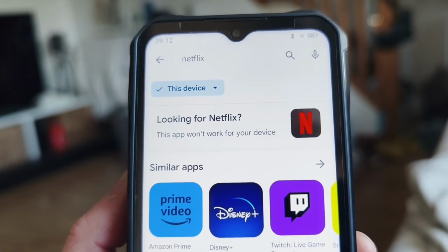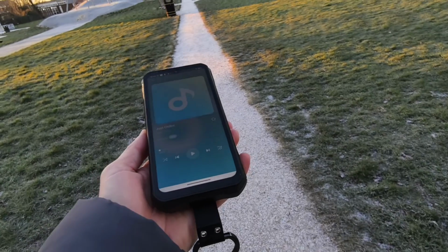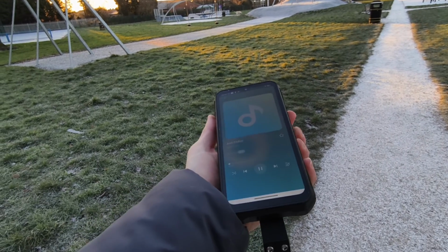Also, for some reason, Netflix isn't supported on this device when I try to download it. Disney is fine. Maybe you have to go to third-party apps and download it that way. I don't know. I had to show you this, guys. When you're outdoors and listen to the music, you don't really need a speaker. This is crazy.